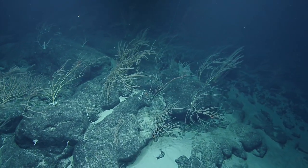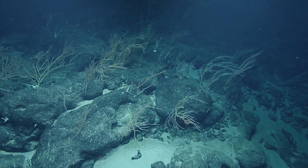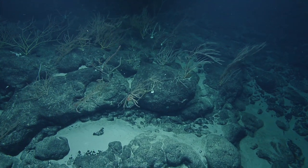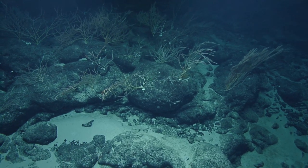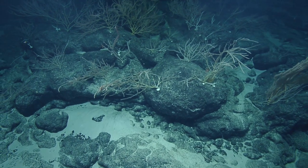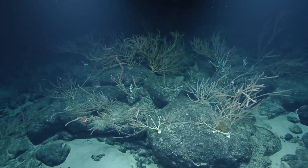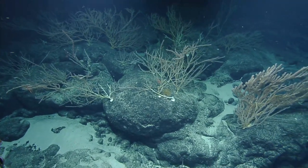This is the thickest cluster of big bamboos I've seen this entire expedition. You can look to your right there, though, Ren. Good. Can we take a quick zoom on the bushy one here, please? Sure.